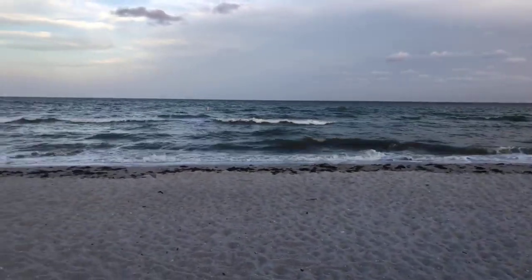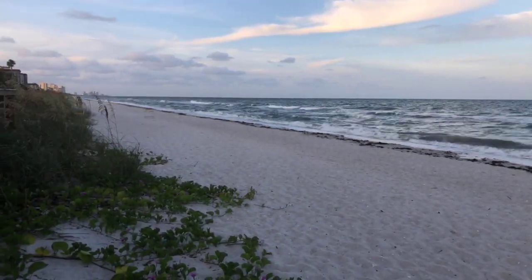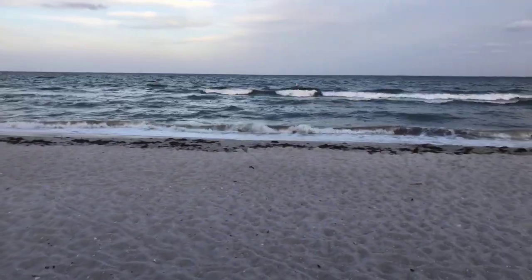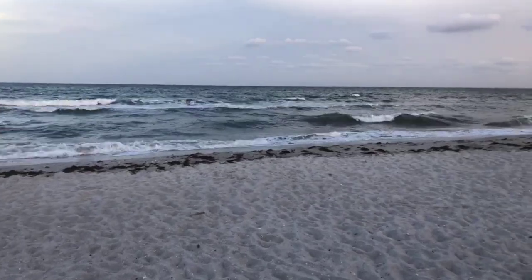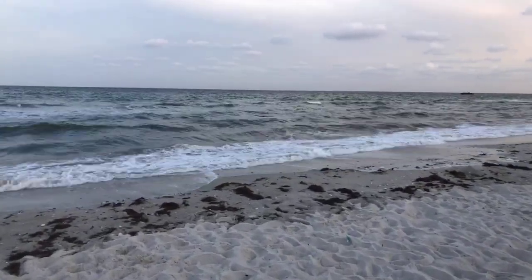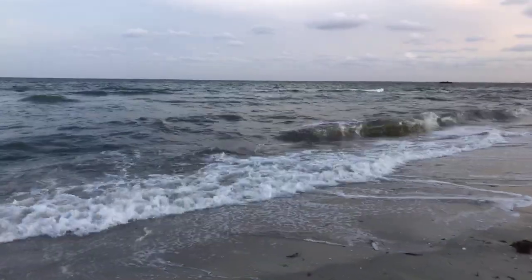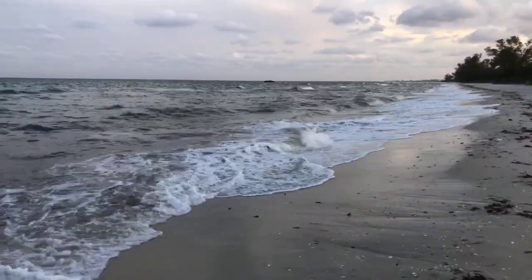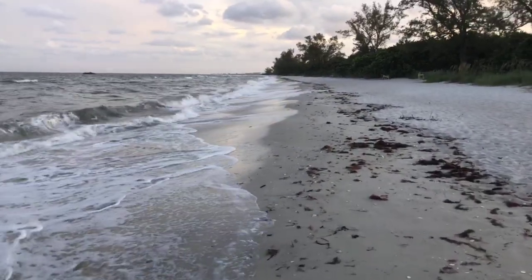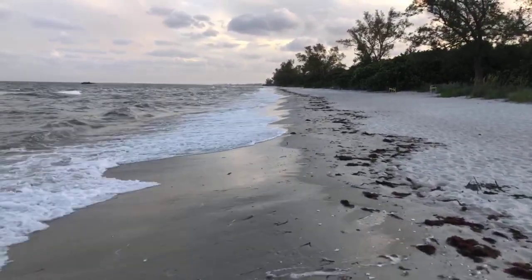See if the stabilizer can hold the camera this morning. A lot of times when it's windy like this, the wind will blow the camera right around. So far, so good. If these waves don't wash up some nice shells, I don't know what will. Low tide is, I think, around 4 o'clock this afternoon. Might be a great time to come out and do some shelling.